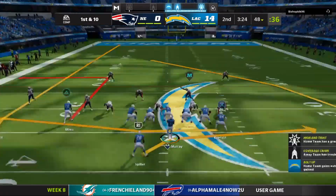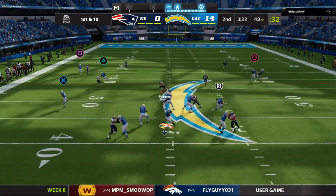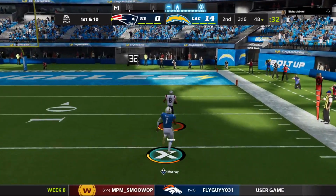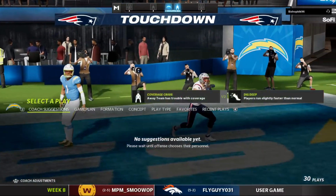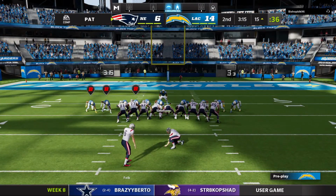The Charger drive about to get going. And they enter play here in this one on a 2-game win streak, plus they come off the open week as well. So this is looking for Mims, but this is intercepted. Picked off at the 47. And he takes this one back into the end zone. And the Patriot defense has a touchdown. Nick Folk for the point after.